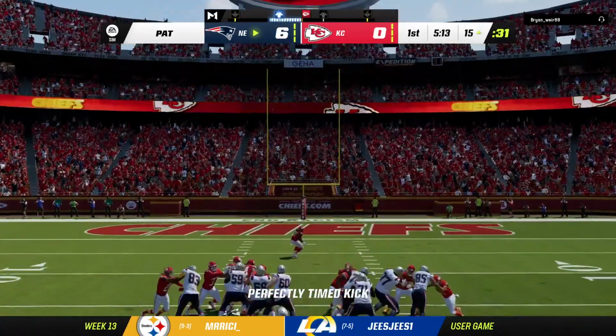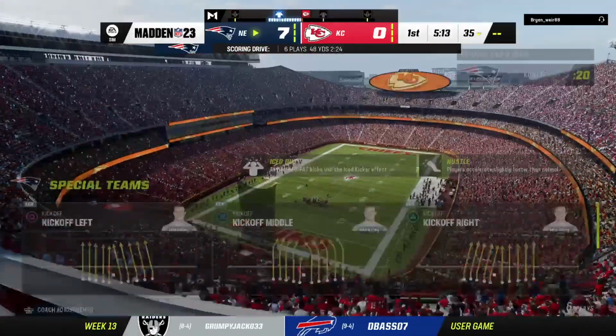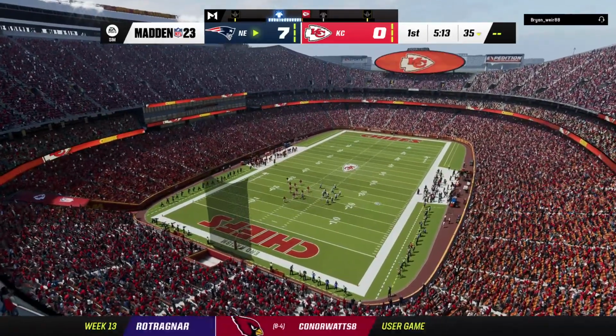They're going to run this. We're going to stuff it. Then we're going to take the ball. They won't be able to keep up with us. And they got it done. Myers connects on the PAT, and it's now a 7-0 game.